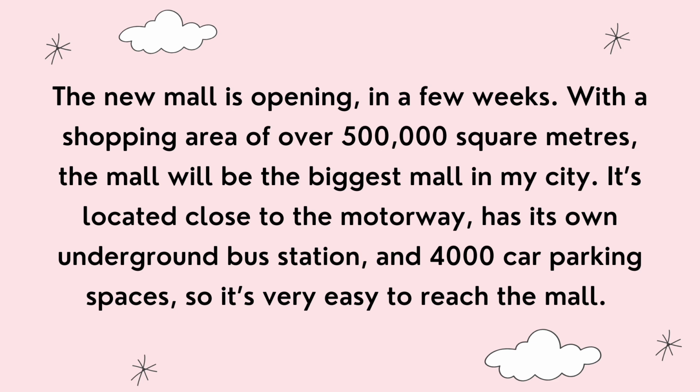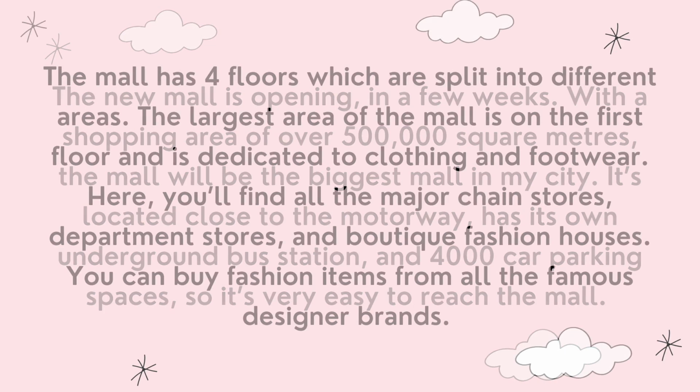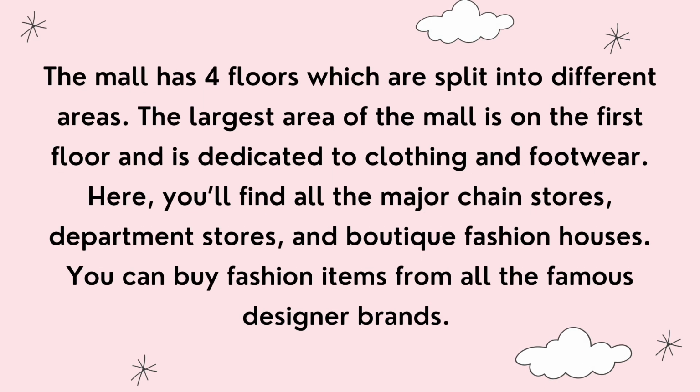It's located close to the motorway, has its own underground bus station, and 4,000 car parking spaces, so it's very easy to reach the mall. The mall has 4 floors, which are split into different areas. The largest area of the mall is on the first floor and is dedicated to clothing and footwear.